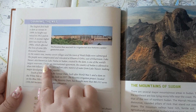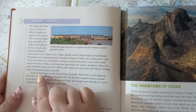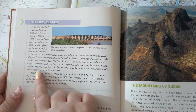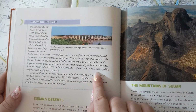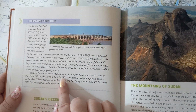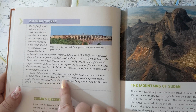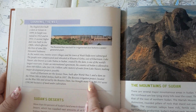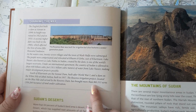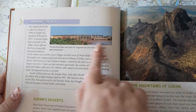Lake Nasser, also known as Lake Nubia in Sudan, created by the dam, is one of the world's largest reservoirs. Under an international agreement, the country of Sudan is allowed to draw 640 billion cubic feet of water from Lake Nasser, making major development projects possible. South of Khartoum are the Sennar Dam, built after World War I, and a dam on the White Nile at Jabal Aliwa, built in 1937. The Rosaires Irrigation Project, located on the Blue Nile and served by the Rosaires Dam, has brought more than 865,511 acres of land under cultivation. There's the dam right there.